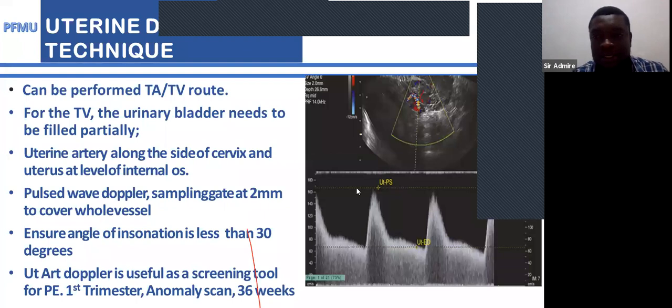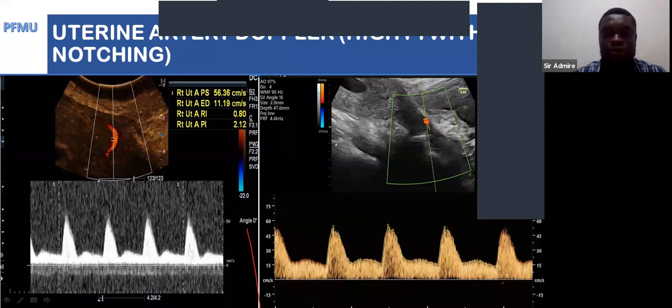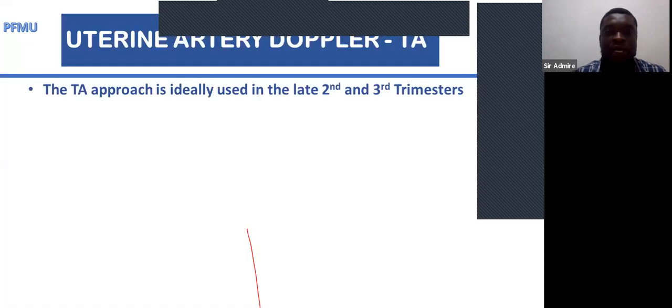So that's a uterine artery, and that's a waveform. You can see that this one is normal because it has got very good end-diastolic flow, which is what we want. However, these ones have got a high PI. You can see the end-diastolic flow is reduced, and there's also notching. The same applies to that one. Those ones are abnormal.